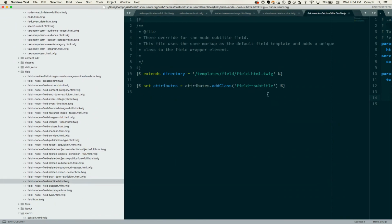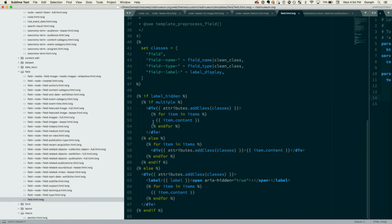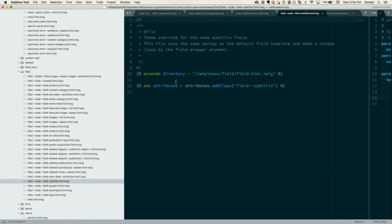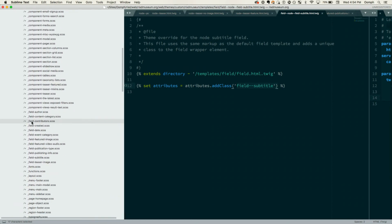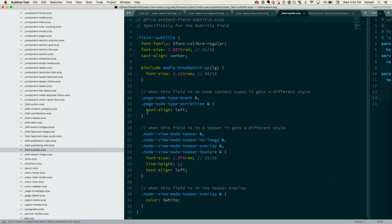right here. So I am extending my default field template here. We removed a couple levels of divs, it's just a little cleaner, and left the main classes. But when you come into the subtitle, we are extending that, but then we're adding a unique wrapper class to those fields. So that allows me to have a style called field subtitle, and these are my main subtitle classes or styles.